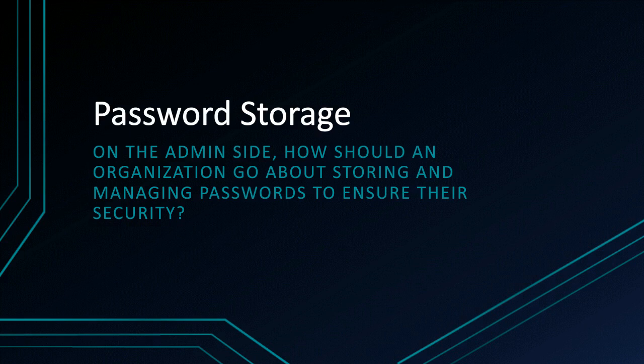But in this case, you're putting all of those passwords into this vault, and somebody logs in with a low-level account. So even you guys in the audience, you would log in with a low-level personal account, and then you would go and check out the admin account. That way there's an audit trail of who's used it, who's checked it out, and then you check it back in when you're done.